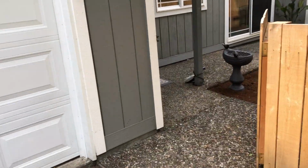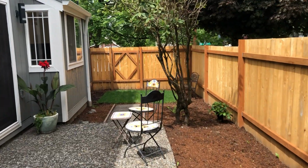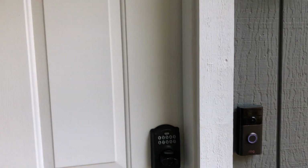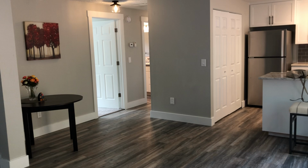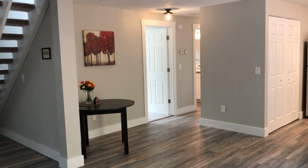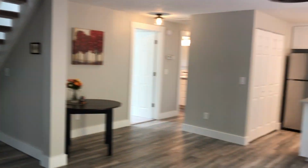So they've done new paint. So here's the front courtyard area. And then walking in through the front door. So they have used a laminate flooring, and I can definitely tell that it is not level in places because the floor is a little bit more squishy.